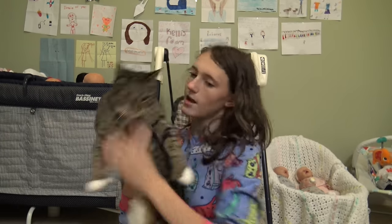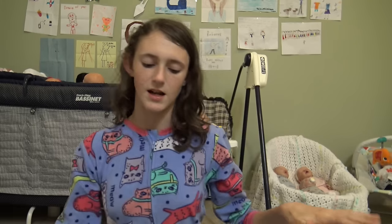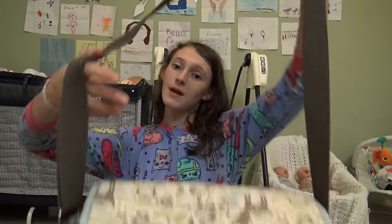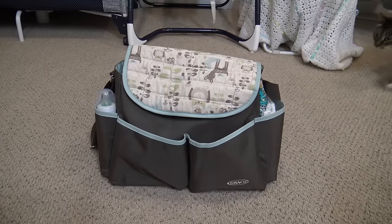But I can always change it if I need to, but this is generic stuff that will always be in it. And I just thought it'd be nice to show you what I keep in my diaper bag. So let's get started. So this is a Graco diaper bag.